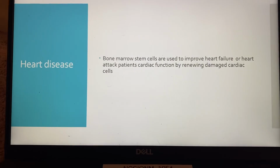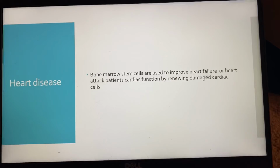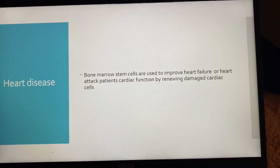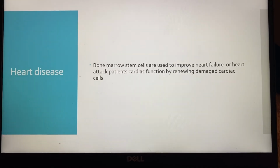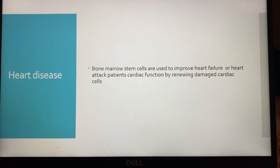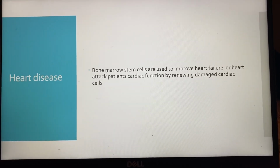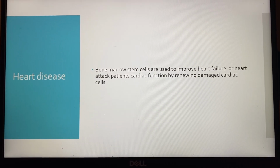So for heart disease, bone marrow stem cells are used to improve heart failure or heart attack patients' cardiac function by renewing the damaged cardiac cells. So we're seeing throughout all of these that they're renewing damaged cells, and that's what makes them so progressive and different from other sorts of treatments. During a heart attack, cardiac tissue dies, weakening the heart. In response to the diseased heart, stem cell treatment revealed development and growth of new blood vessels along with new heart tissue as well, which is huge after a heart attack or any kind of issue that's going to destroy tissue.